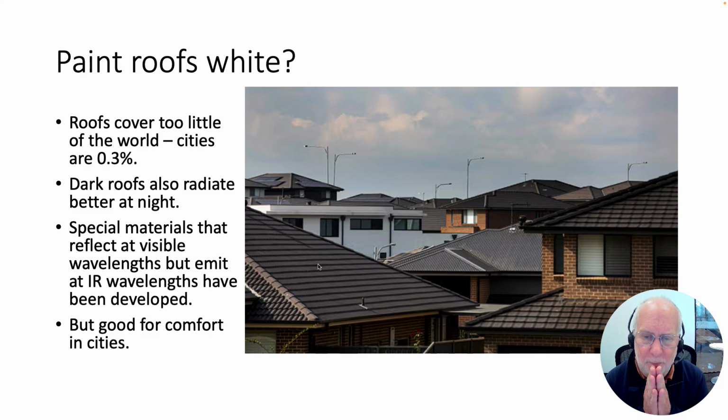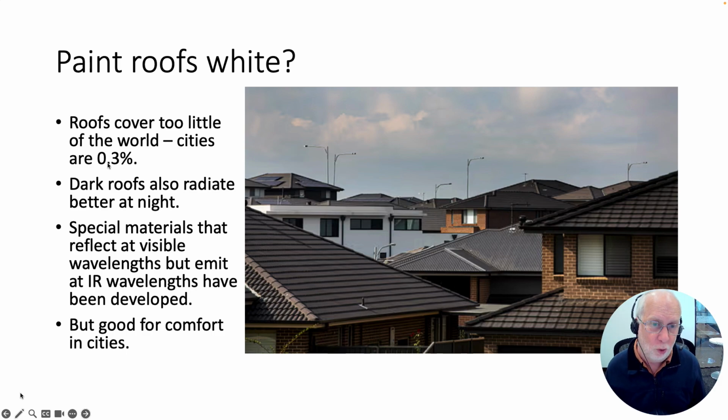Well, one way that's often advanced of doing this is to make cities more reflective. Cities actually only cover 0.3% of the world, so even if you make them 100% reflective, it's not going to solve the problem, but it might make a bit of a difference.